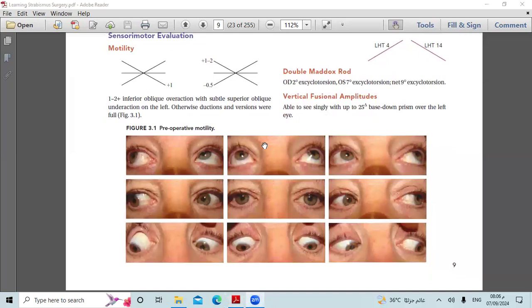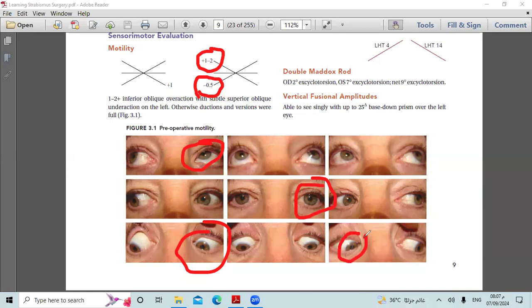Okay, here in the pictures, in a primary position, I think there is mild left hypertropia. When he looks to the left and up, you can see the inferior oblique overaction in the left eye. And in the left eye, when he looks down and inside toward his nose, you would see limitation in his superior oblique action. And in the right eye, here you can see overaction of the superior oblique, +1. I hope it's clear here in the pictures.